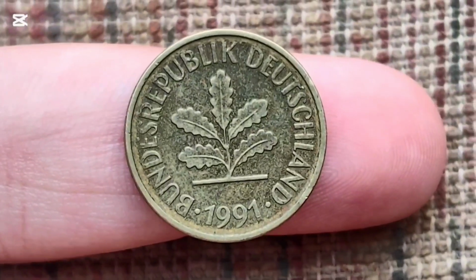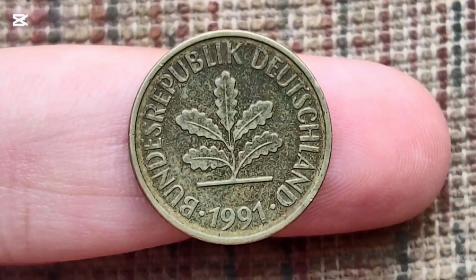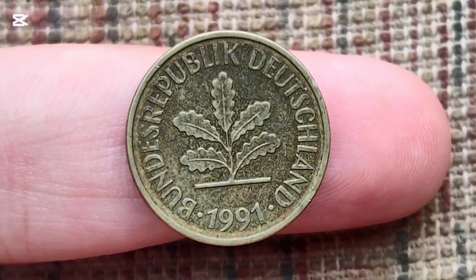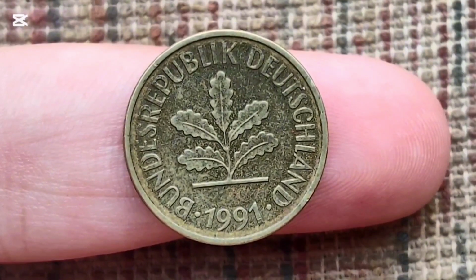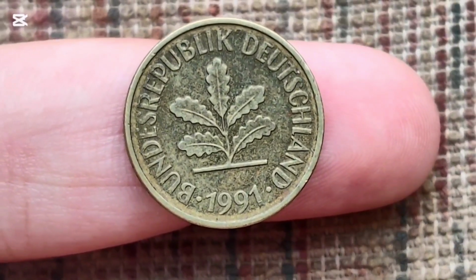Next up, Germany's 5-Pfennig coin from 1991. While it might look like an ordinary coin, collectors are starting to take notice, especially if it's in fine condition. So what's the big deal about this coin, and how much could it be worth in today's market?